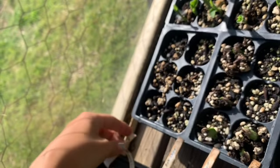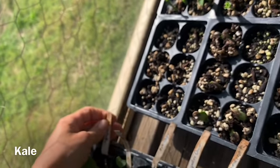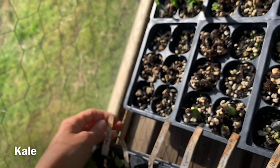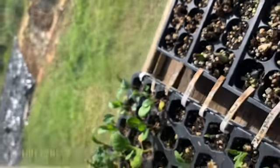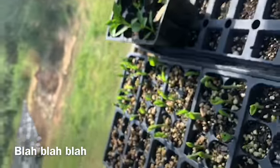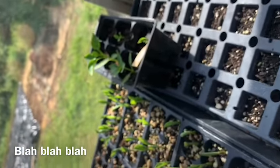Some kale. We also know that the spring here is too short for cold hardy stuff. Figured that out the hard way. And arugula. So I'm going to send away the kale and arugula to a place that has a longer spring, and hopefully they won't bolt right away.